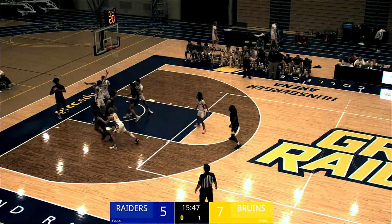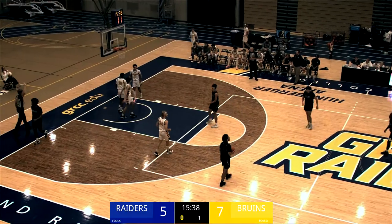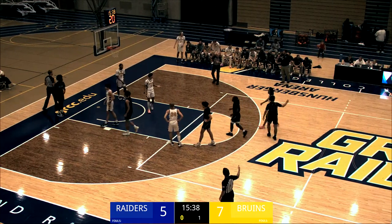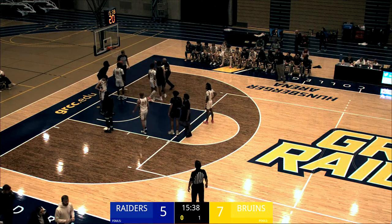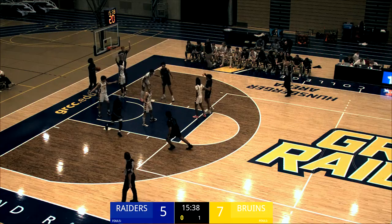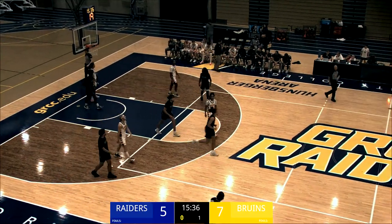Kellogg will inbound underneath their basket. In the paint. Shot up. No good. And the Raiders, well, they're going to say it went off the back of the backboard, so it's going to be Kellogg ball underneath their hoop. So the Bruins will inbound, and that gets knocked away.